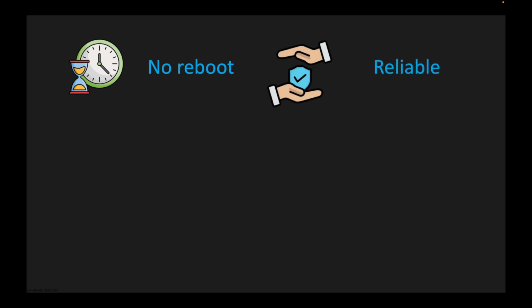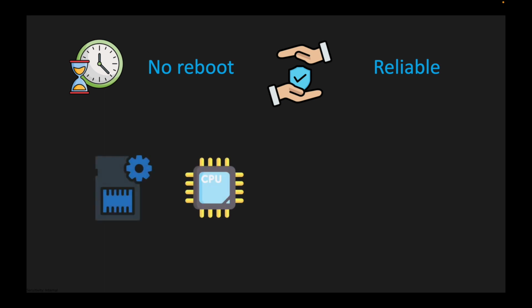Linux can generally work for much longer periods of time without needing a reboot compared to Windows. This is because Linux is designed to be a highly stable and reliable operating system with robust memory management and process handling capabilities.